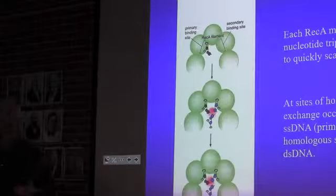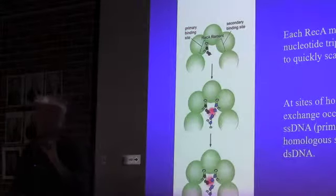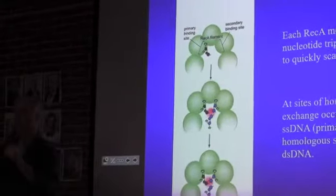In the diagrams you see, single strand is coated by the RecA, but they never show the triple strand structure, and yet there is X-ray crystallographic data showing it.